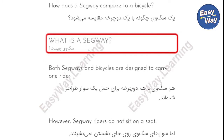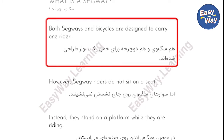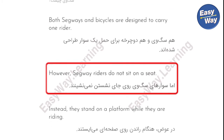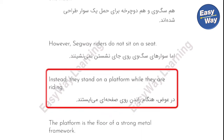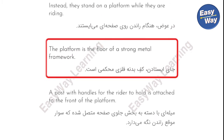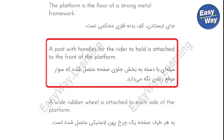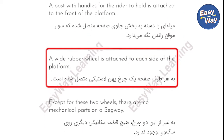What is a Segway? Both Segways and bicycles are designed to carry one rider. However, Segway riders do not sit on a seat. Instead, they stand on a platform while they are riding. The platform is the floor of a strong metal framework. A post with handles for the rider to hold is attached to the front of the platform. A wide rubber wheel is attached to each side of the platform.